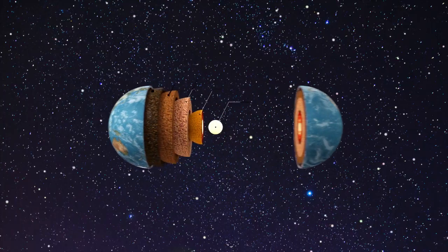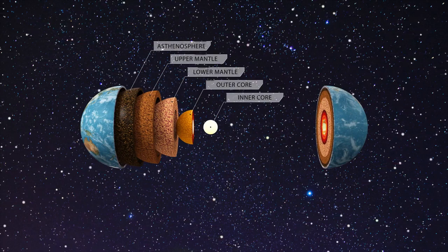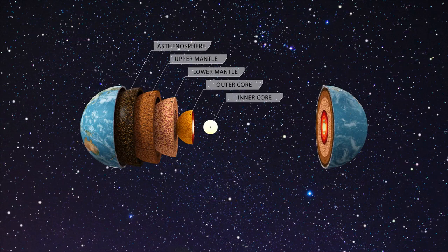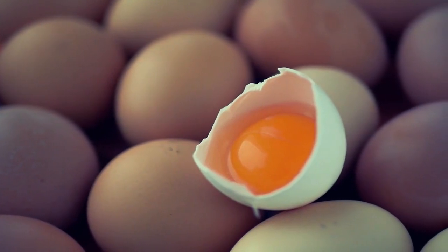And finally, at the very center, we've got the inner core. This is a solid ball of iron and nickel, and it's under so much pressure that, even though it's as hot as the sun, it stays solid. It's like the yolk at the center of our egg.